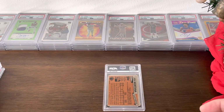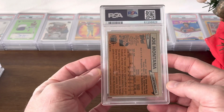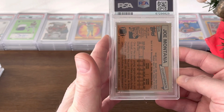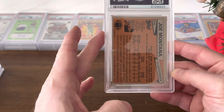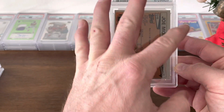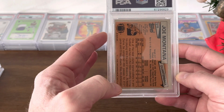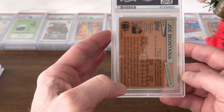Now, that brings us to the last card in this submission, which is really what this video is about, and that is a 1981 Joe Montana rookie. This card looked very, very good. It may look like it's a bit off this way, but that's just how these cards were printed. They tended to have a bigger border on the top than the bottom. This card got an upcharge, like I said. I don't think it's big enough to get me a 10, but I'm hopeful that it's a 9.